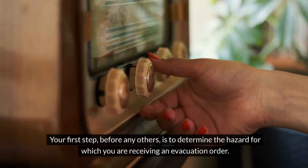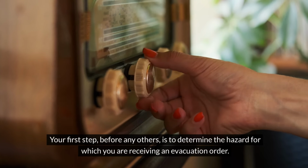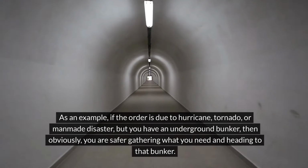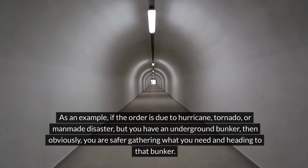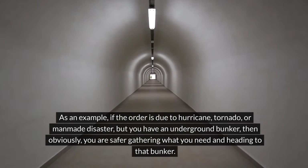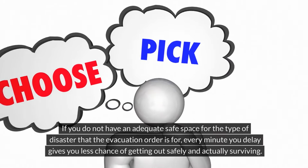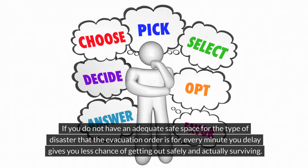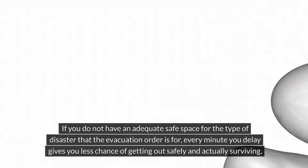Your first step, before any others, is to determine the hazard for which you're receiving an evacuation order. As an example, if the order is due to hurricane, tornado, or man-made disaster, but you have an underground bunker, then obviously you are safer gathering what you need and heading to that bunker. If you do not have an adequate safe space for the type of disaster that the evacuation order is for, every minute you delay gives you less chance of getting out safely and actually surviving.